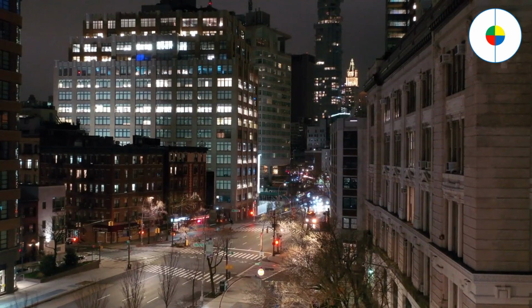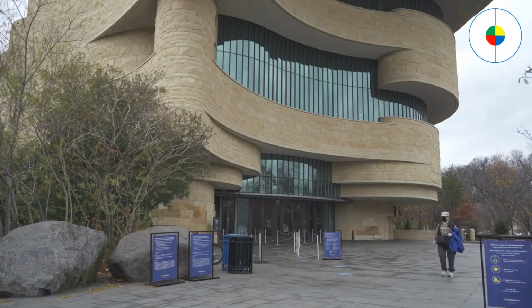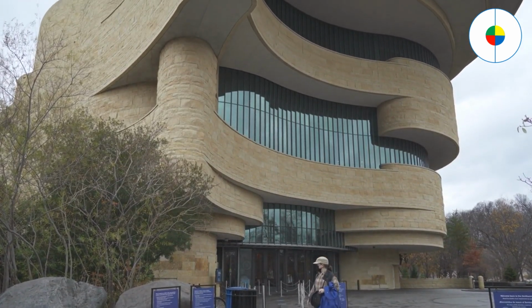Next to it, in the Meatpacking District, there's the new building for the Whitney Museum of American Art. Even if you don't go inside, the building is worth seeing, as it is a work of art in itself.